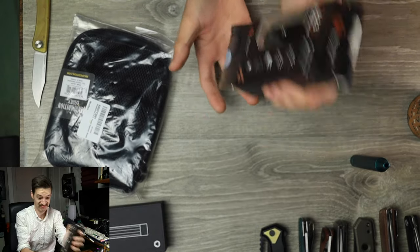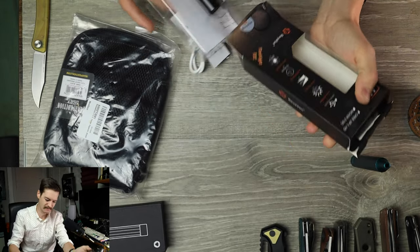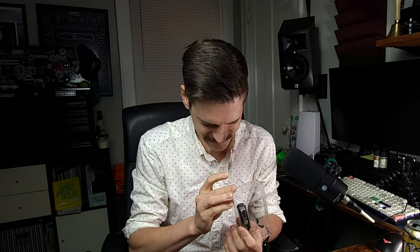And something that I can't get out of the box. Something I've been meaning to kind of pick up. Not so much dive into or get into EDC flashlights. That's a bummer, dude. I thought this was USB-C. That's a huge killer, dude. My life's in shambles. Damn it!